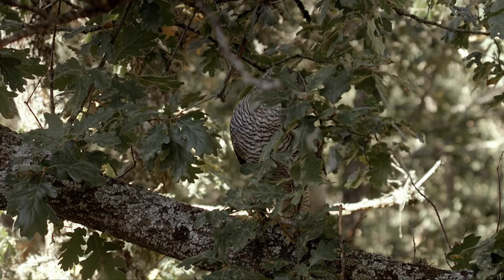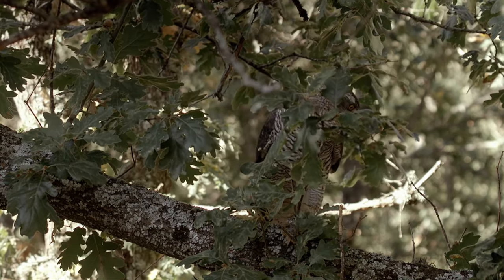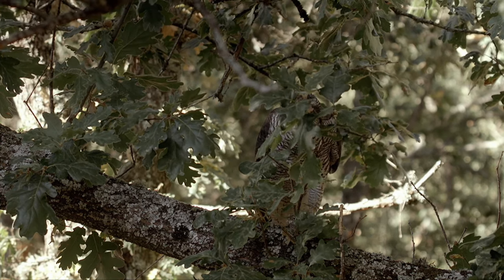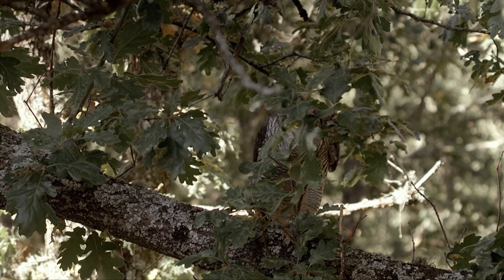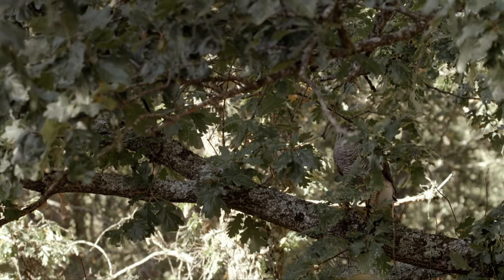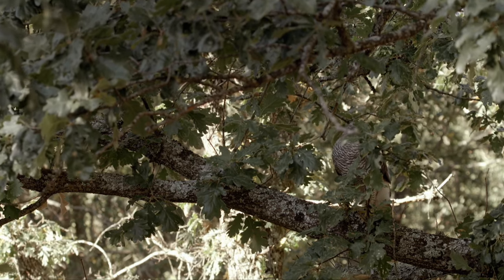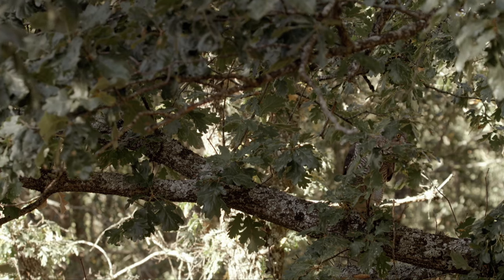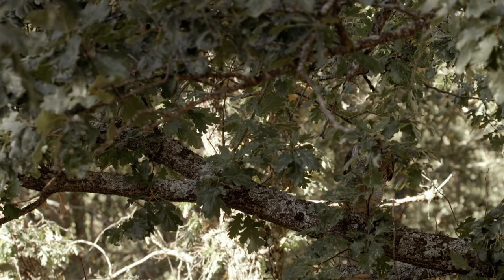This mid-sized bird of prey is perfectly adapted to living in the heart of the forest. Its skill in dodging obstacles makes it a formidable predator. Its habitual prey are mid-sized birds, such as the members of the crow family and pigeons, and small mammals, with a special preference for squirrels, hares, and rabbits.